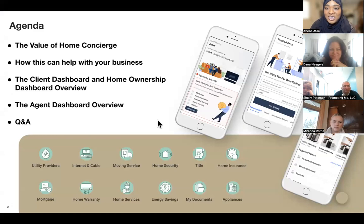So a little agenda for today before we get started. First, we're going to go over the value of the home concierge. What can you actually use this for in your business? What are some of the things it can take off the table for you and help you out with? Then we'll talk about the client dashboards, the home ownership dashboards. We'll give you an overview of that and take a look. And then at the end, we'll take a look at your agent dashboard, and I will show you how to get in there and do a few things as well.